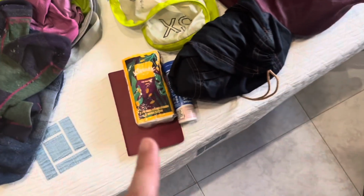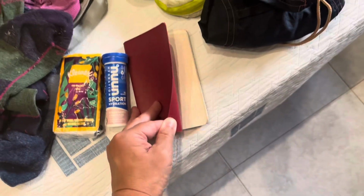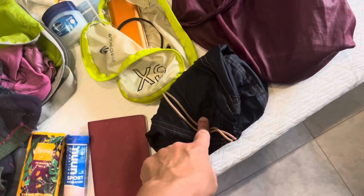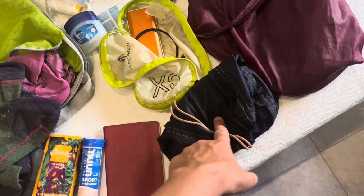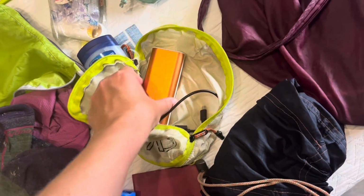Some miscellaneous stuff. I've got a pack of tissues. I bring electrolyte tablets, a little Moleskine notebook. This little pack is my bathroom kit. So I have extra toilet paper and a Ziploc where I put the used stuff and dispose of it later. I've got this packing cube for my battery pack.